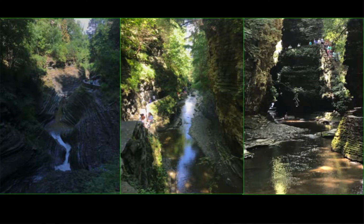If you look at the second slide here, you'll see what I mean by that. There we go. It is a place where they have walkways, tunnels, bridges, and things like that. So that is Watkins Glen State Park in New York.